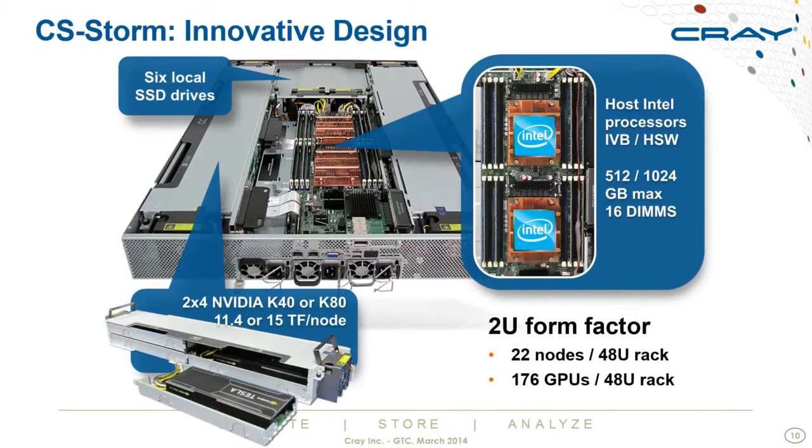So when you open up the top cover of our CS Storm machines, what you see is a lot of computing capacity. On the host motherboard side, we have a 2-socket Intel motherboard that can support up to about half a terabyte or even a terabyte of memory when 64 gigabyte memory modules become available. We have room for some local drives, and right now we support SSDs.